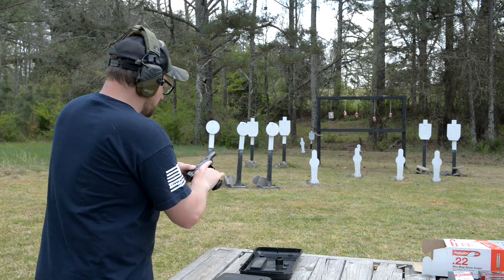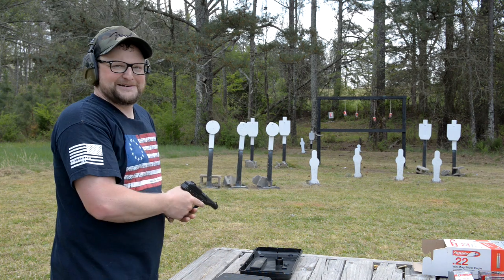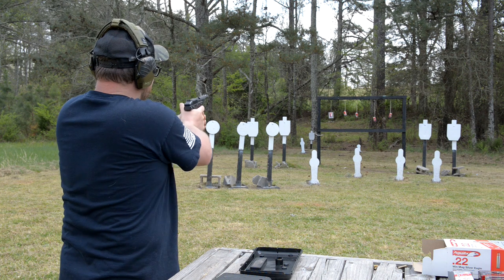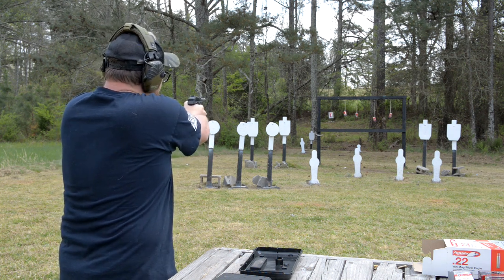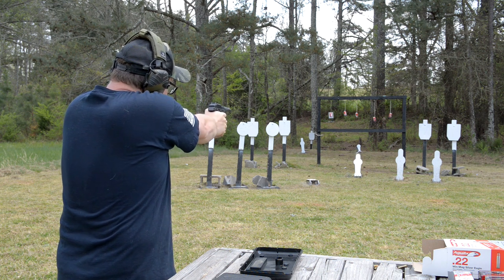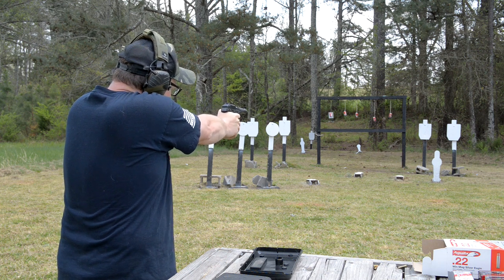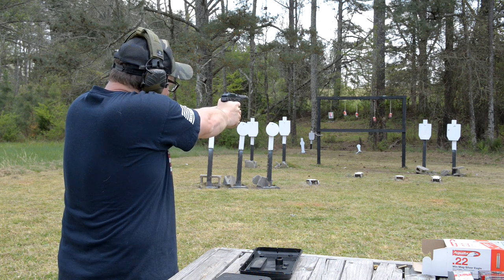Okay, Grendel P30. Will it blow up in my hand? I don't know. Everyone's back behind me. All right, let's give it a try. 30 rounds of 22 Magnum. Wow.